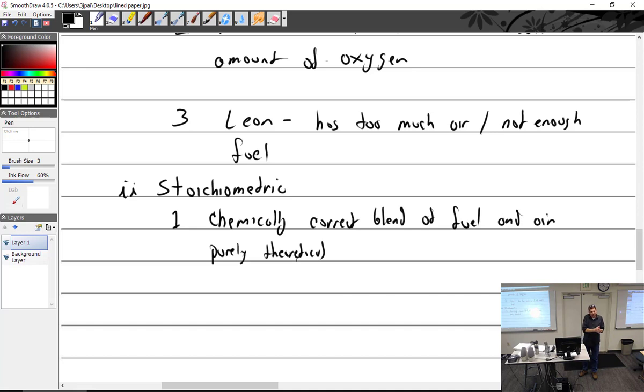So we will discover that some engines need a little bit more fuel than stoichiometric to actually run properly, just because of the unevenness of the mixture coming in. So when we talk about the perfect sweet spot in the engine, it's not stoichiometric. We call it best power.